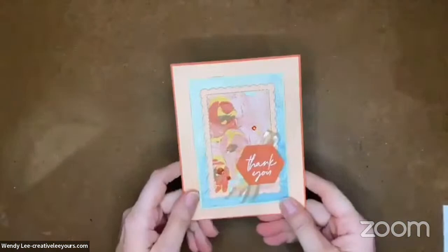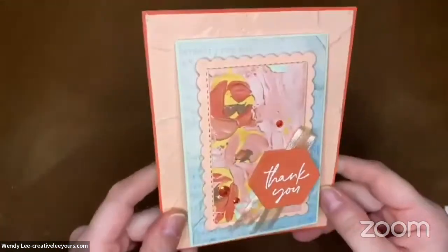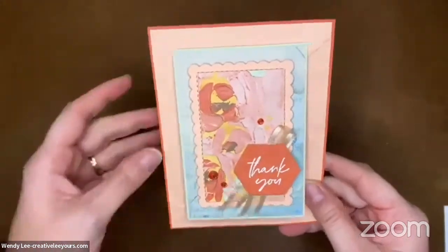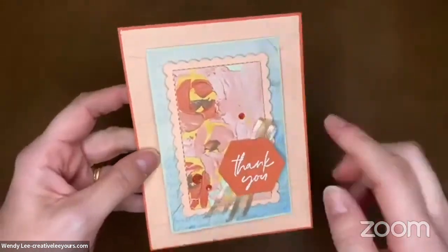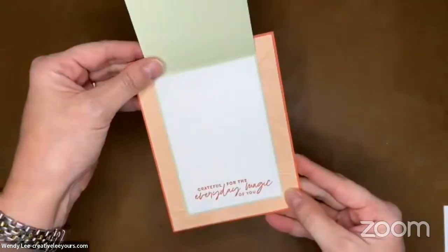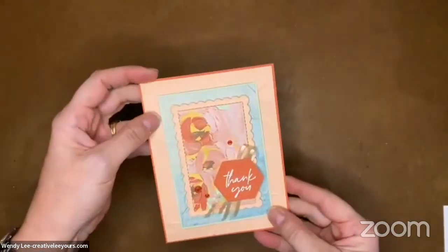So here is our project that we're going to make. If we can see that, lots of fun detail. We're going to be embossing on our layer of Designer Series paper, which is fun. And then we've got our focal point as our paper with a little sentiment. Super simple, a little bit of a fun fold here.